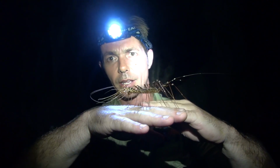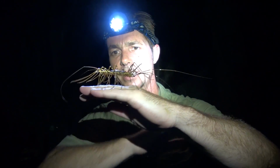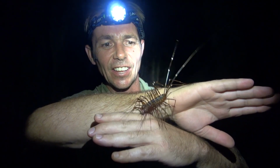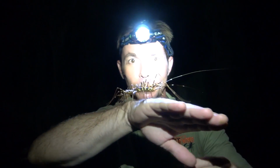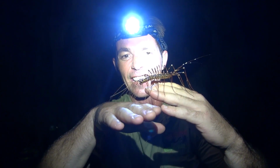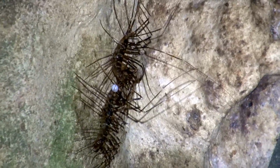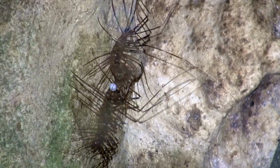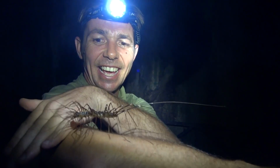Hopefully this guy's going to be nice. Let me not envenomate me. Ooh. So he's got two legs at the front which are modified into claspers, and what they do is they cruise around in these caves and they hunt the other arthropods that live in here. So here's a carnivorous arthropod himself. Wow, look at that.